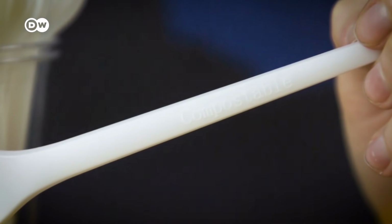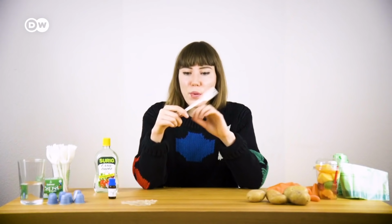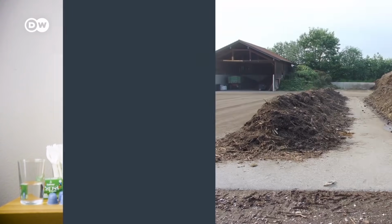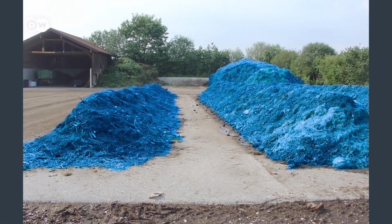Like this. This is made out of polylactic acid and it says compostable. Compostable means that it biodegrades in a specific amount of time in a specific condition. With this, it's 3 months in an industrial composting facility. You need to collect them and you need to send it to composting, then only it will degrade.